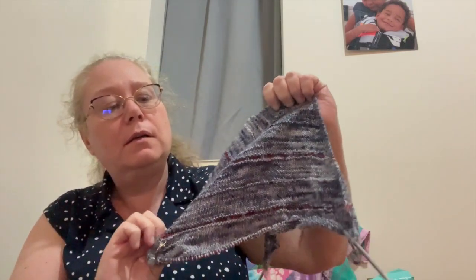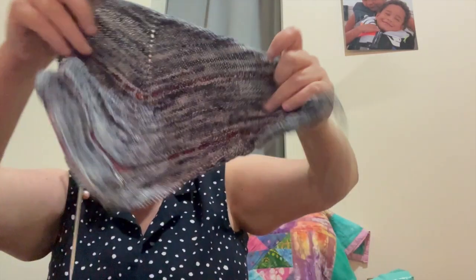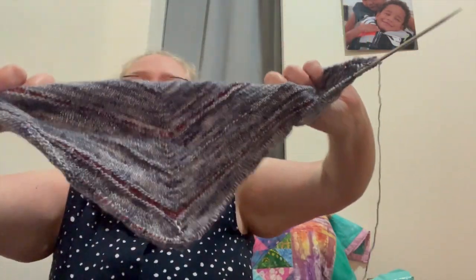This has been a fun knit to do. It's pretty simplistic, at least at the point I'm at now. So I'll show it to you where I've gotten to. Last July, I had knit up to this marker. And so I just picked it up, and you can see I've added a little bit. But what's really nice about it, it's very simplistic.